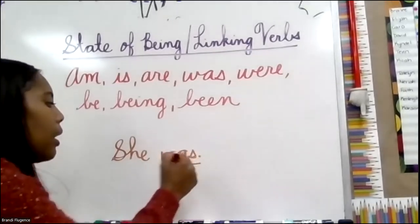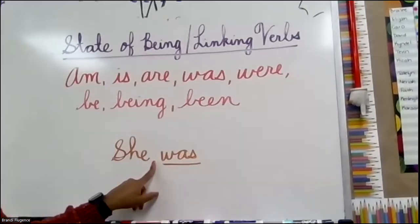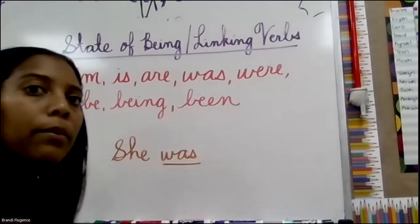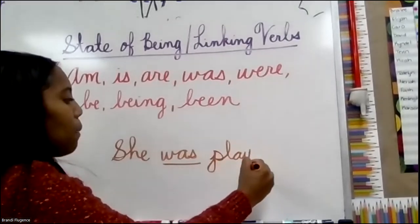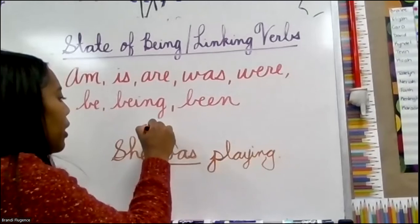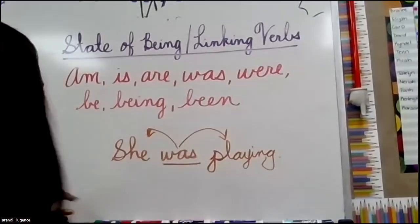State of being. How can I make "was" a linking verb? What can I do to make it a linking verb? It is a state of being, "she was," but how can I make it a linking verb? What can I put? "She was playing." And when I add "playing" here, "was" turns into a linking verb because it's linking "she" and "playing." "Was" is the linking verb. Okay?